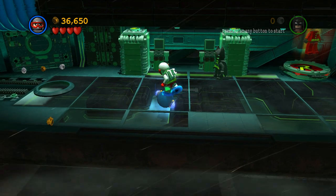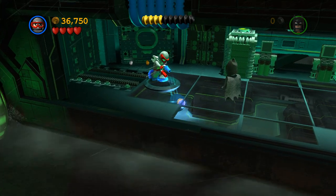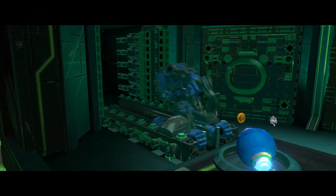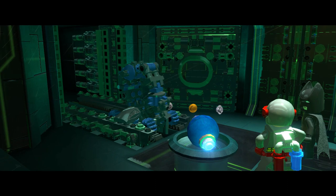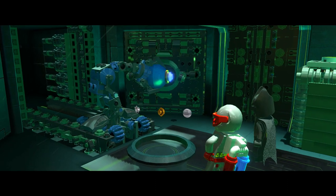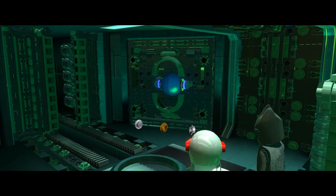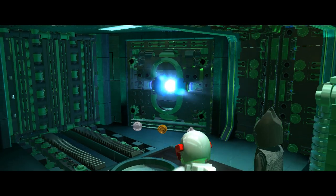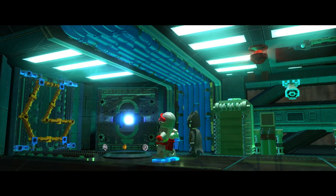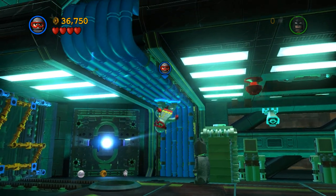Whoa! Oh, this is cool. I like this. Alright, just gonna drag it through to there. There we go. Okay, so now that should do something. Not sure. Well, it's gonna put that into there. Okay. What's that? Oh, no, I think that's just a power core thing. Here we go. Another specialty for Robin's magnetic suit.